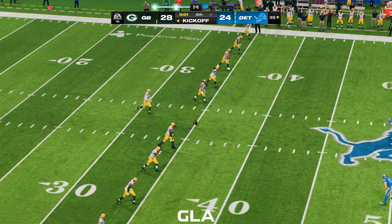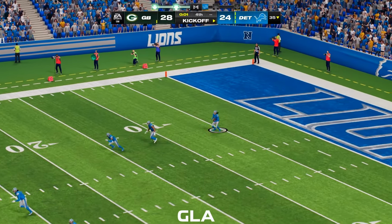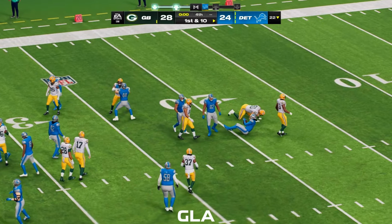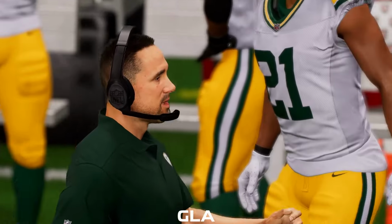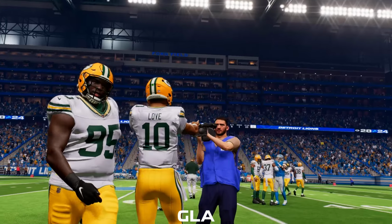Carlson back out there now to send this one away. Well, they had one final chance here on the kick return, but no chance on the other side that they were going to let him navigate all the way to the end zone, Charles. And that ends up being the final play in this one.